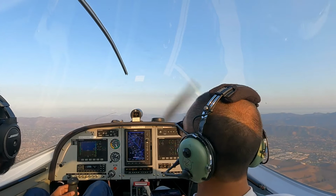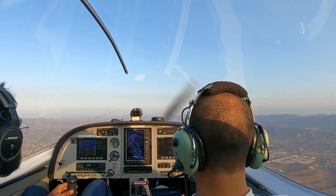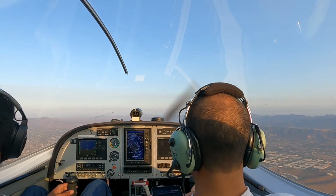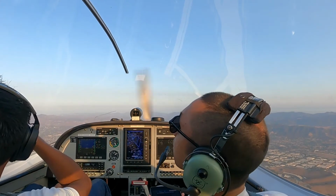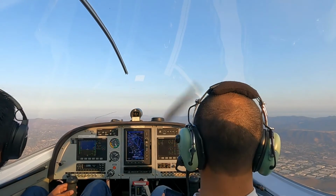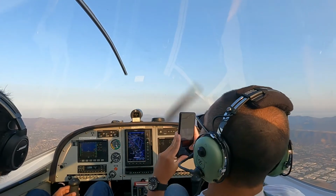This GoPro is still recording. Usually the battery just turns off. I guess it's cool enough today. Nice. Oh, look at that. Oh, look, nice. All the way up. Very fair. Very fair. What is this?